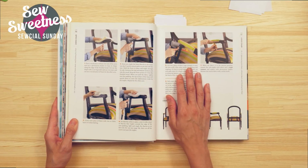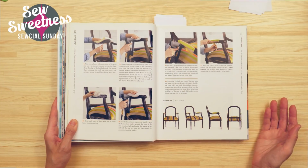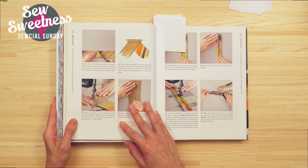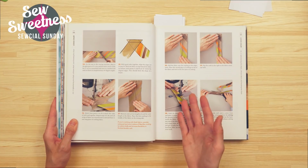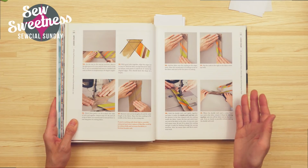Each step is represented by a photograph. I thought it was extremely clear to understand. And I like that so many different types of chairs and furniture are represented. Even going through making cording for the chair.